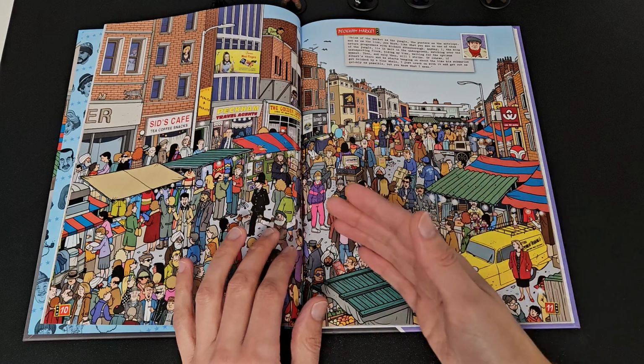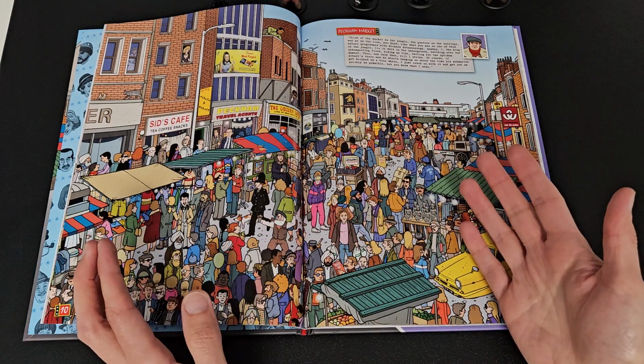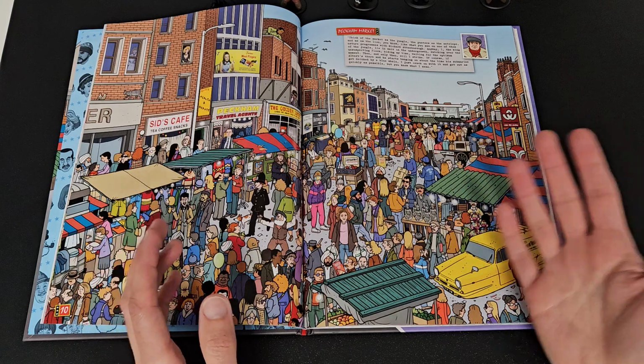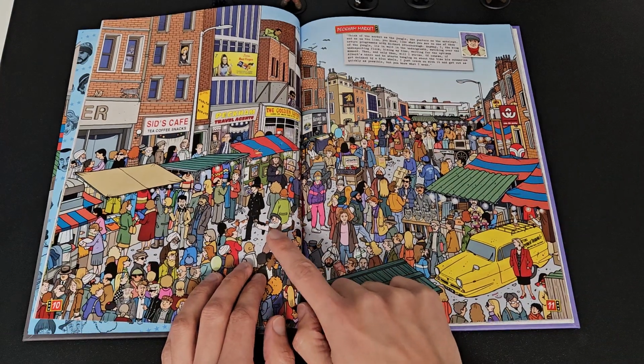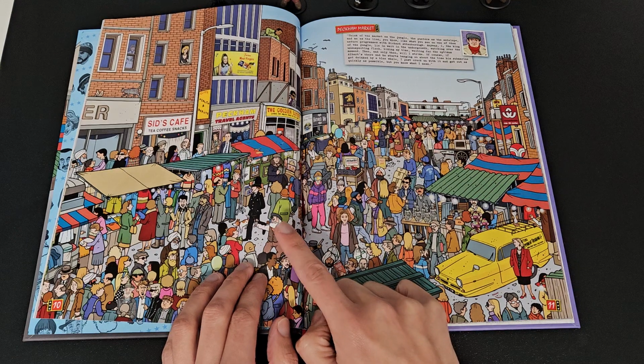There's loads going on here. I can see already just glancing at it, all the different characters, and you know, I've got to point this one out. Good old Albert doing his dance, one of my favourite ever scenes in the show. Absolutely superb.